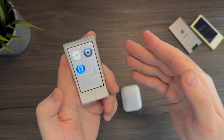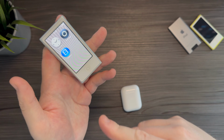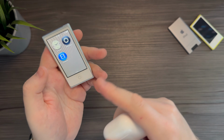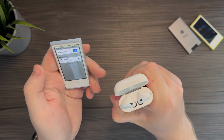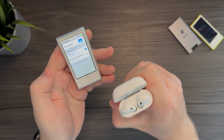So once you have the music synced to the iPod, there are actually two ways of listening to your music. You can of course use wired headphones, or what's cool about this iPod is that because it has Bluetooth, you can simply connect your AirPods. So let's just turn it on, put my AirPods into pairing mode, and there they are, AirPods 2.